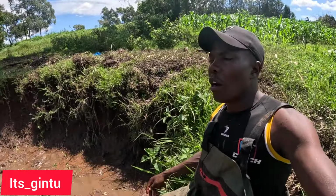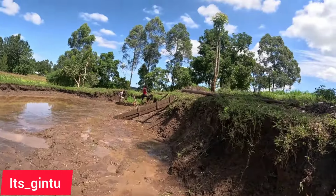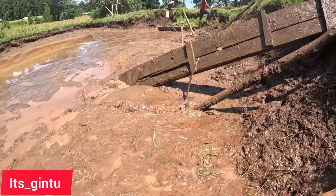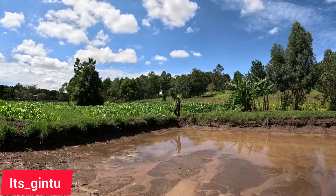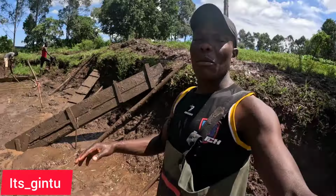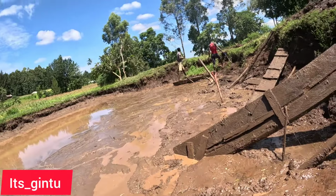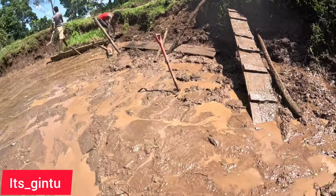Guys, we have reached a stage where we want to bring the logs outside because they will be helping us in another way, so I have to remove them out. And also the guy up there has to block so that we have water accumulating onto this fish pond, so it can help us in making sure that we level the pond, and it's with the use of a jembe. Wow, we are about to finish, guys, so we have to remove these timbers outside.